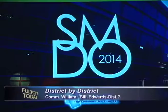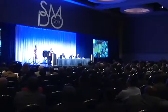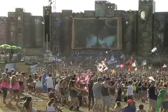And finally, in District 7, Commissioner William Bill Edwards joined civic, business, and corporate leaders to discuss development in the region. The commissioner was a part of the South Metro Development Outlook Conference at the Georgia International Convention Center. Representatives from all of the South Metro county governments and many other agencies gathered to trade ideas and accomplishments for the South Metro area.